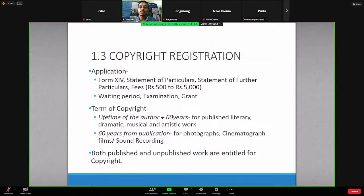And along with the certificate, they will send one copy of that book. You have sent two copies. One copy they will send you back. Thus, this is the proof of your copyright registration. Tomorrow, if you have any infringement case, you have to go to the court. You just have to take this copy given by the copyright office and the certificate to prove that this belongs to you.